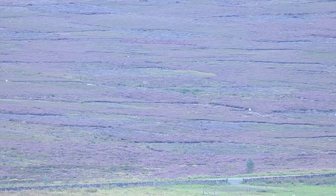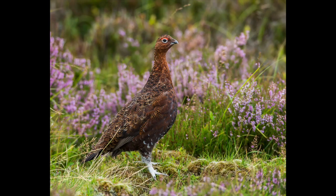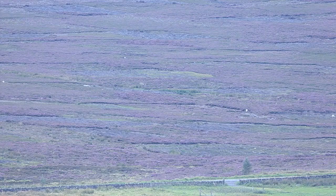You see that purple over in the distance? Well, that's where I got the shots of the red grouse in that heather. I must admit, I've thoroughly enjoyed it. It's been a fantastic experience. The Peak District's got a lot to offer. I hope it inspires you to come along.